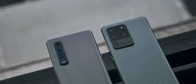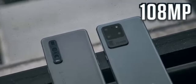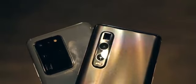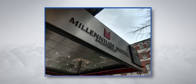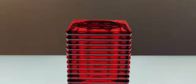Both are using new generation sensors for their main cameras. Samsung's is 108 megapixel, OPPO's is 48, but they're both going to end up with a 12 megapixel output. Both phones also have ultra-wide cameras and zoom cameras, but I'll come to this. The Find X2 Pro's photos are great. It can actually capture 12-bit color, which should in theory allow for even more accurate captures than the 10-bit and 8-bit standards we've seen before.